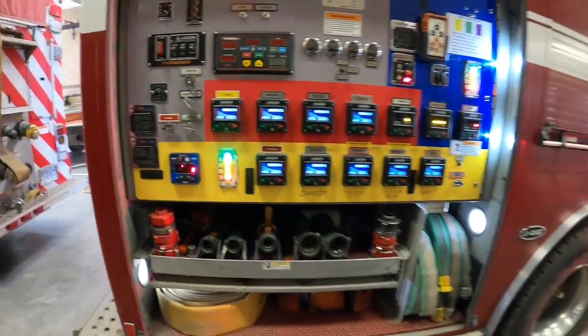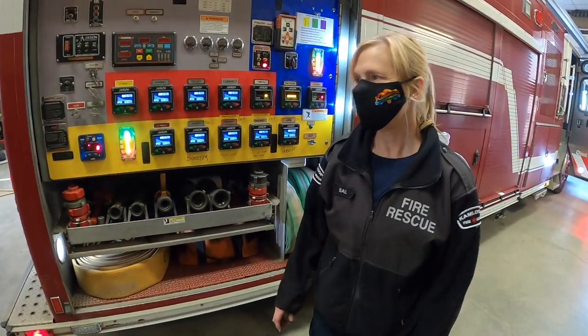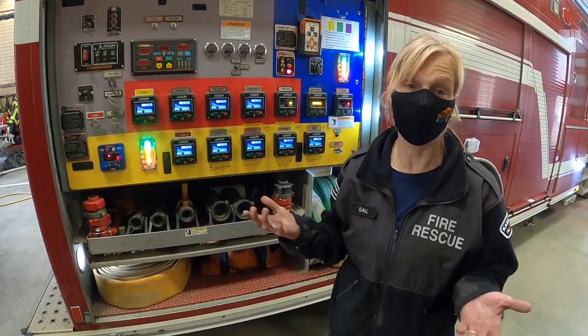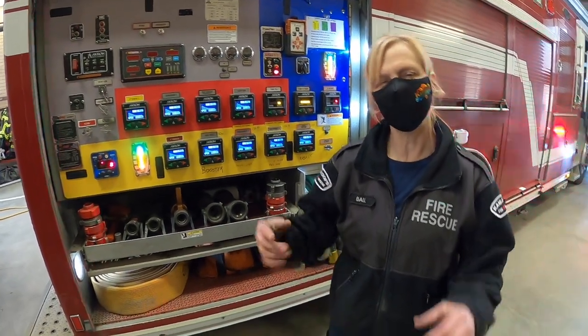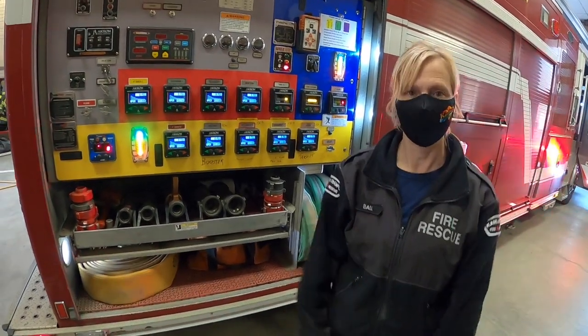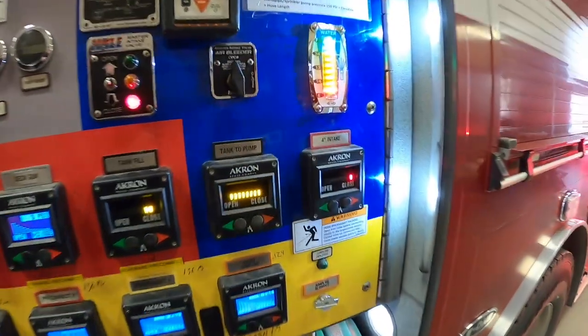What is foam? Foam is just an additive. It's kind of like dish soap that you add to your water during a fire. It just allows the water to seep into the materials better and extinguish the fire. What about these blue ones here?